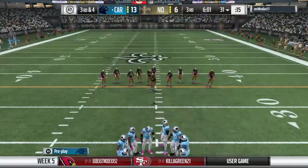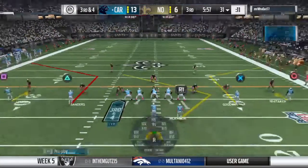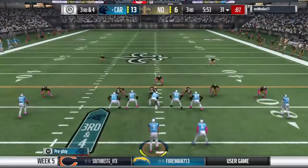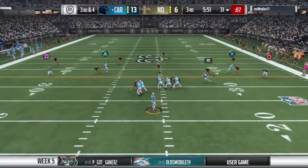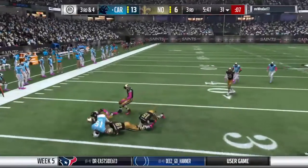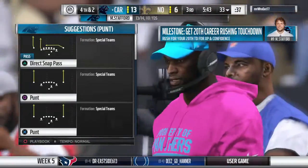So the offense needing 4 yards. It's third down. From the gun on third down, Stafford. He's got Lewis. And he'll get it up to the 33-yard line. 2 yards is all they'll get on the completion.